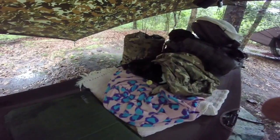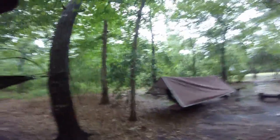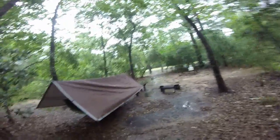Here's where I was hanging out during the storm. There's a little Rhodey. Hey, Rhodey. I had my rain jacket with me. I put that on during the storm because I was getting underspray, of course.